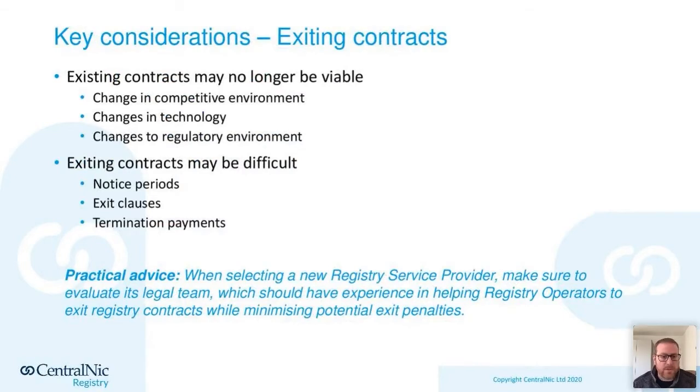What are the considerations to think about when you're making a decision to move? One of the important things, especially if you are using a third-party service provider, is how you gracefully exit the contract with your existing provider. So many different registry service providers are available, and they offer a variety of different contractual models. Some of them can be quite difficult and challenging to get out of. There may be payments that you have to make.